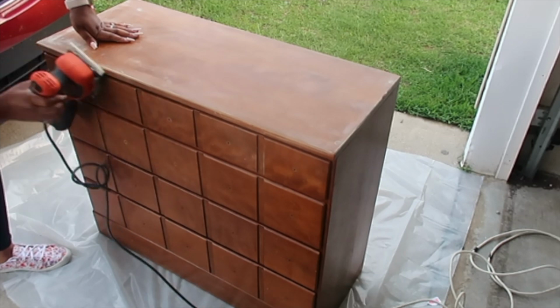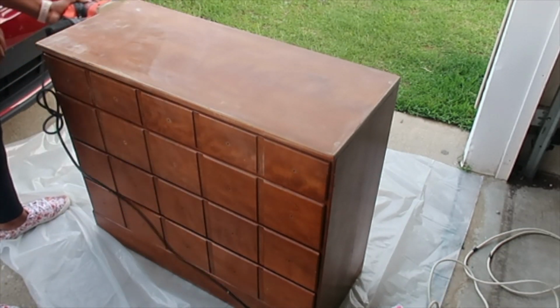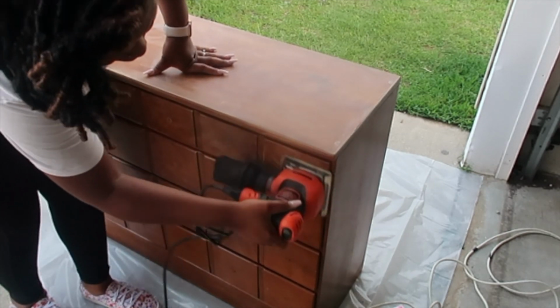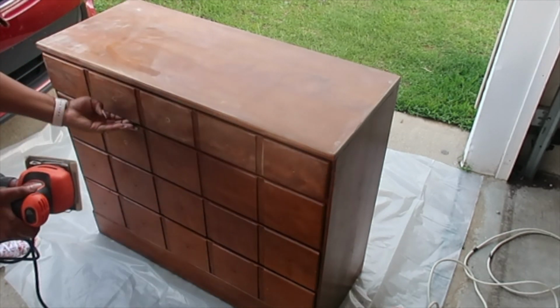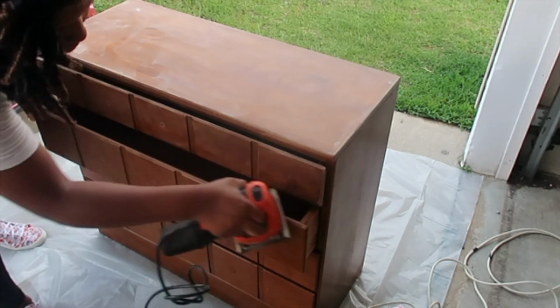And yeah, so I sanded the top down really good because that's the place where things are going to be sat on, and I wanted to make sure that the paint doesn't chip. But I gave everything else a light sanding, and it was fine.